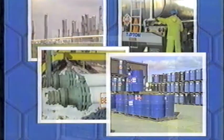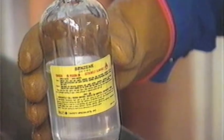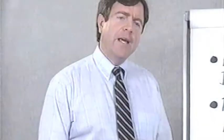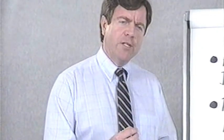Any containers you handle that contain benzene in concentrations which could lead to overexposure will be labeled according to government regulations. Pure benzene is a clear, colorless liquid with a pleasant, sweet odor. And odor is important when working around benzene. Well, what could be bad about something that smells good? Well, quite a few things, Jeff. And you can't really trust your nose for protection, because if you can smell it, the airborne concentration has already reached levels which are higher than permitted.